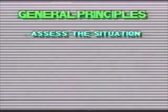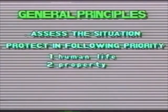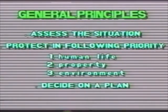First, you have to assess the situation and gather the available facts. Then, you must set priorities: protecting human life first, property second, and the environment third. Next, you have to decide exactly how to proceed, and then you carry out the plan.